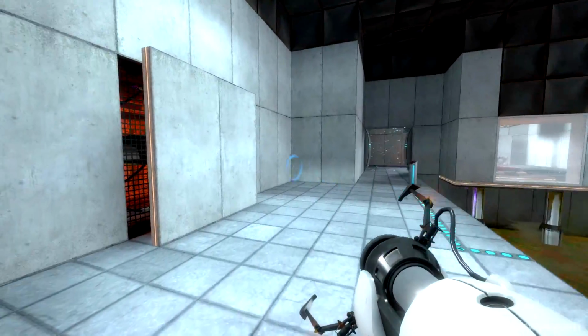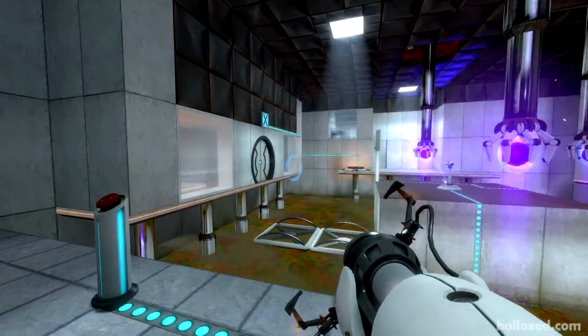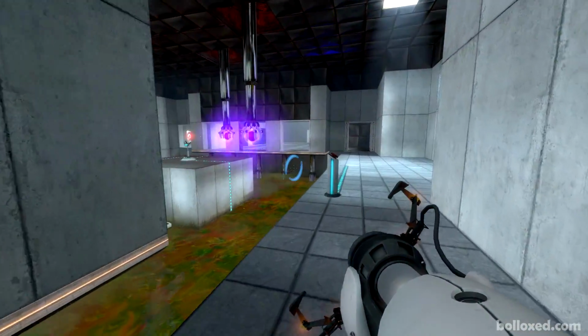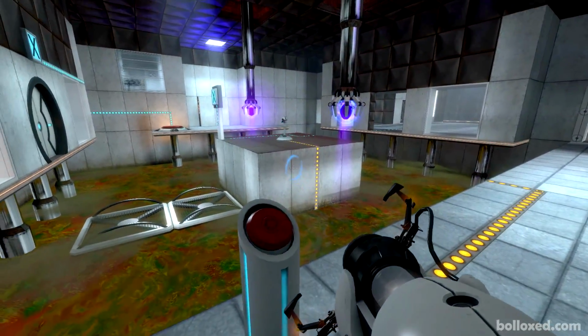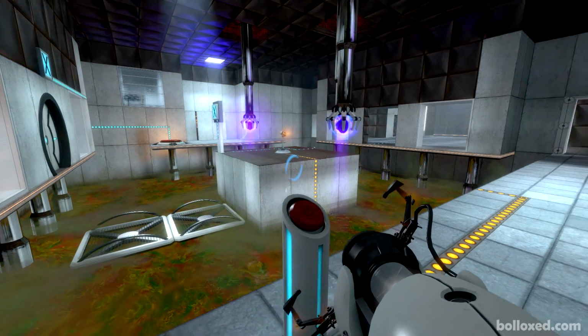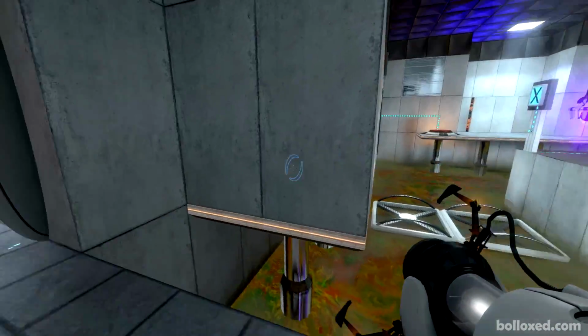Please take note of the upgraded device on the intentionally out-of-reach platform. You will need to obtain the upgraded device in order to proceed to the exit elevator. Yes, yes. We know. She needs to control 2 portals for the later chambers.